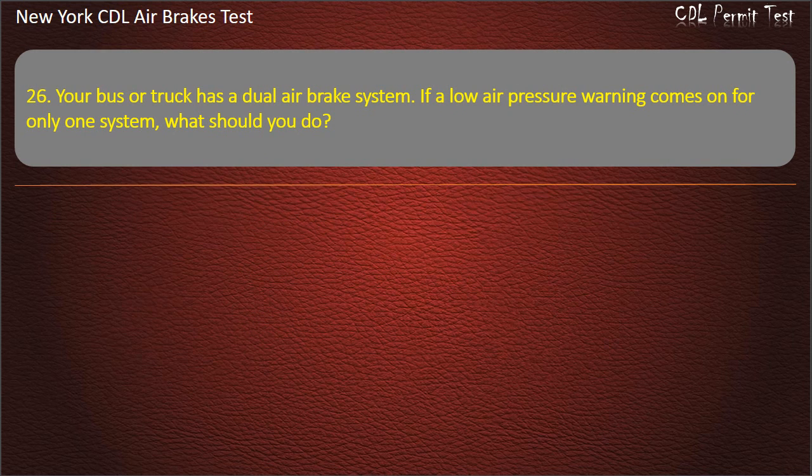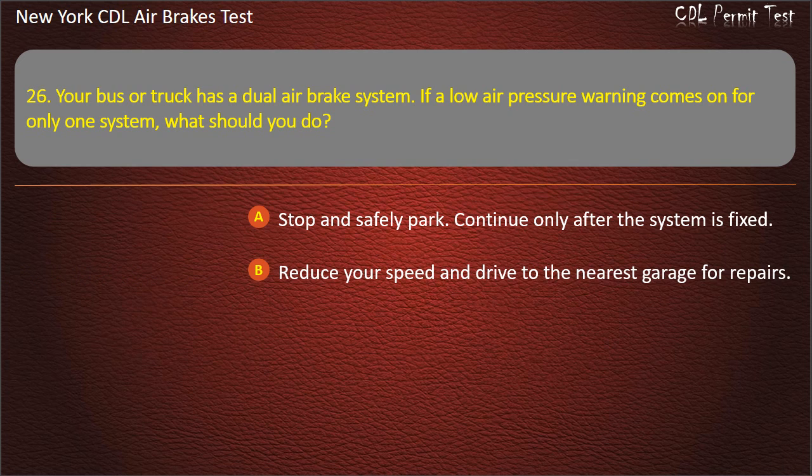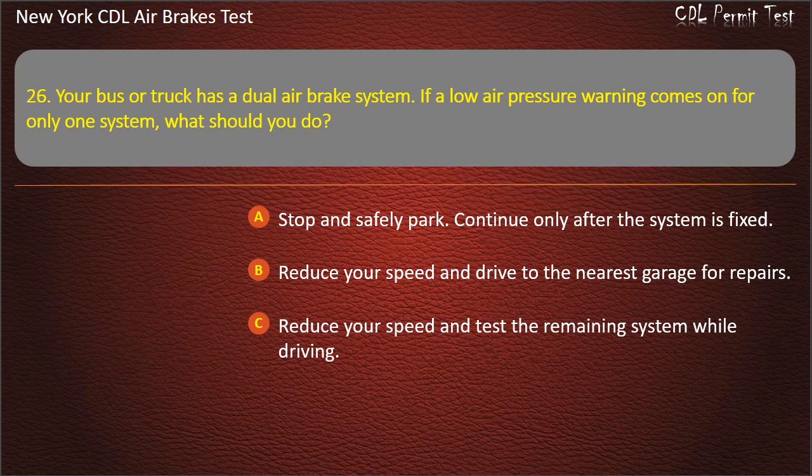Question 26. Your bus or truck has a dual air brake system. If a low air pressure warning comes on for only one system, what should you do? Stop and safely park. Continue only after the system is fixed. Reduce your speed and drive to the nearest garage for repairs. Reduce your speed and test the remaining system while driving. Answer. Stop and safely park. Continue only after the system is fixed.